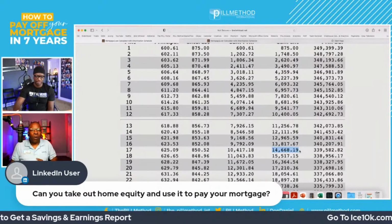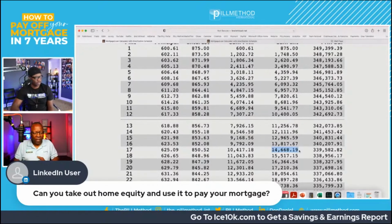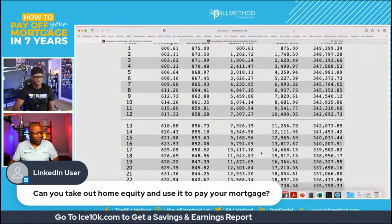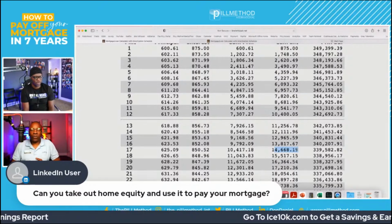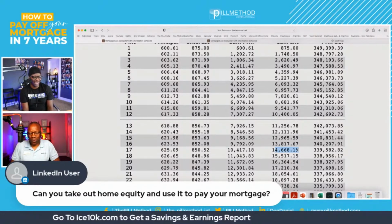So, Mr. Bank, I'm going to borrow your money from my line of credit. You're going to charge me $1,000. I'm going to apply it to my mortgage, and it's going to save me 17 months and save me $14,000 in interest. Would you pay $1,000 to save $14,000? That's the question. Yeah, absolutely. It's an arbitrage play.